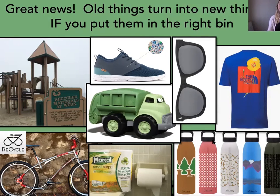It's called Liberty Bottle Works. They're a fun company. They make water bottles out of recycled aluminum. We've got shirts, like the North Face and a lot of other places make shirts out of recycled #1 plastic. That's the kind that was up and over. There's also companies that make shoes out of the same material.